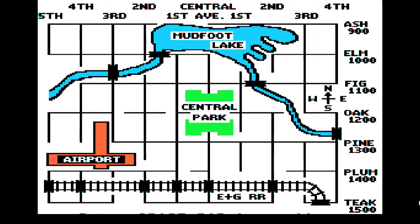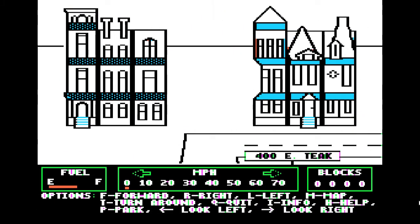And if we look at our map, Teak and 4th is the bottom right corner, which would only be a right turn if you were facing south. So I need to turn around and go north 2 blocks and then west 3 blocks. So, oh, U-turns are illegal in Lake City. Okay. Noted. Well, I guess we have only one way we can go. So let's go right.